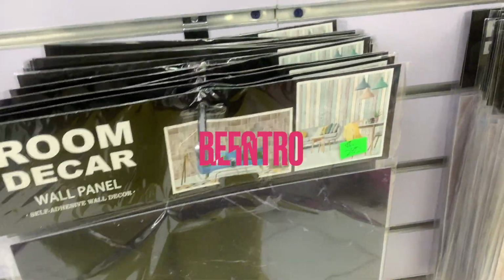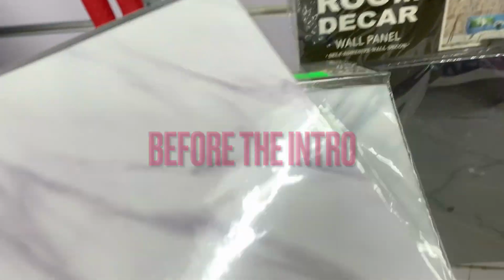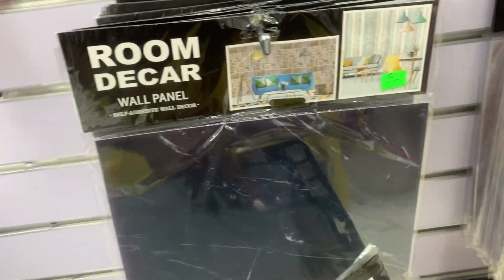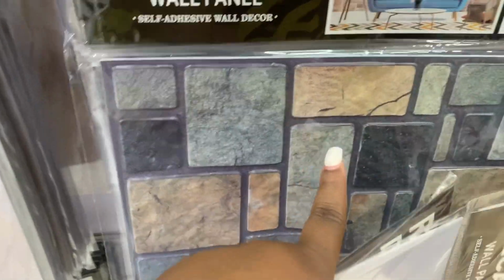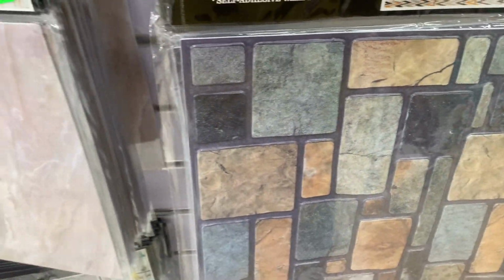Hey guys, so I'm in this new store in Oche, and I am seeing these wall adhesives, because if you guys remember in previous vlogs, I was showing you that the one that I had on the wall came off. Now I'm seeing these types, different style. I was wondering how this would look, but I don't think this will really open this space either.